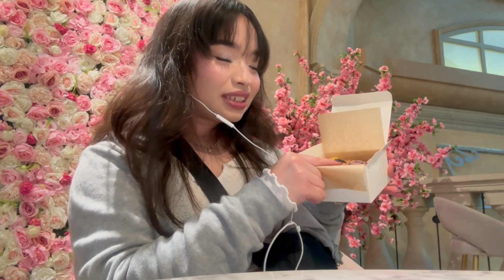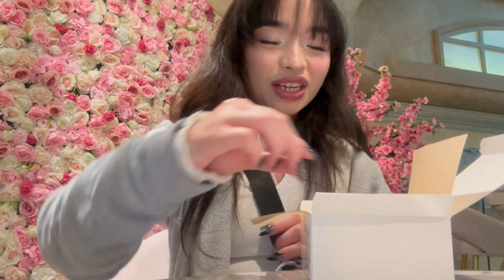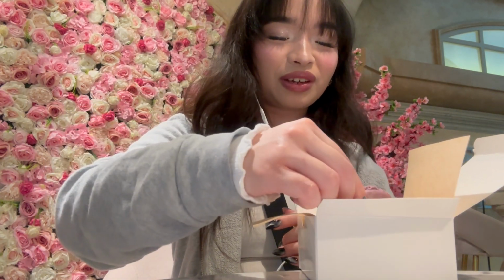If you could hear singing, we're in the Grand Canal shops, and there's these really cool boats where there's singers on them and people are on the boats. I am so excited to try the lavender white chocolate. Let's try it. Okay, I want to try the lavender white chocolate one.